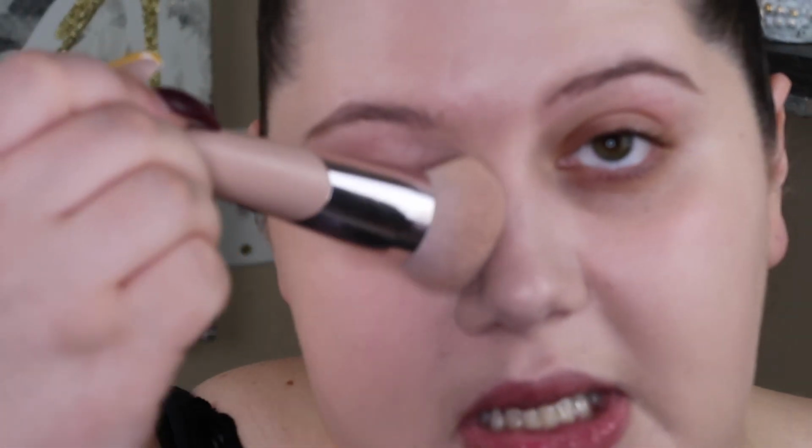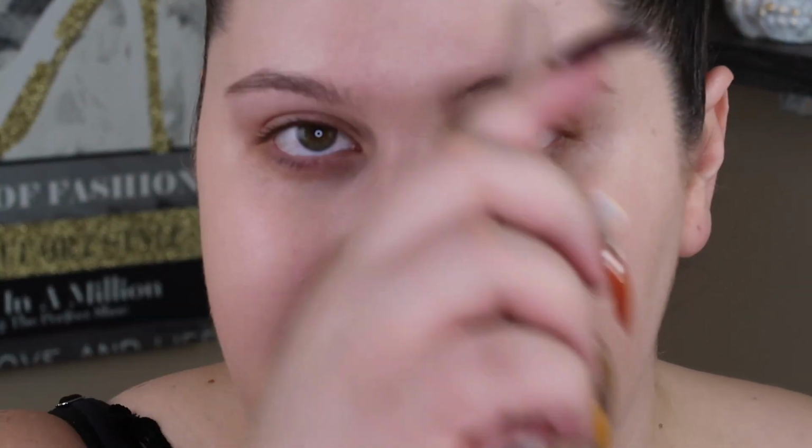This is what it looks like close up. I just don't really like the way it looks like it's laying on my skin. I just feel like it's sitting really weird, especially in my dry spots, which is this whole front area or T-zone. Alright, I'm gonna back you up. Let's try to build this up in the spots that I still see my redness.